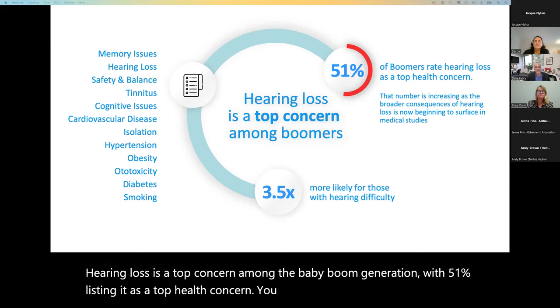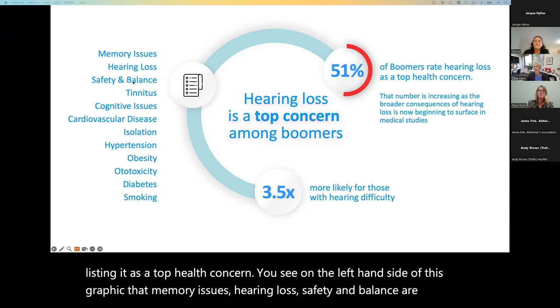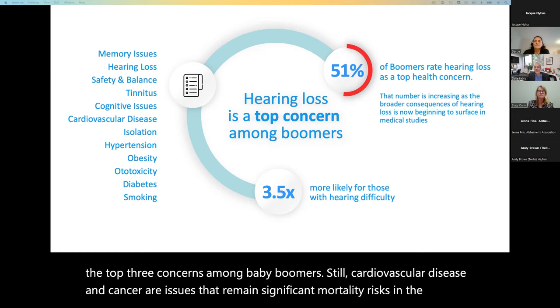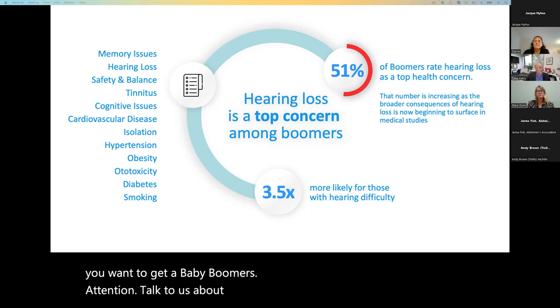You see on the left-hand side of this graphic that memory issues, hearing loss, safety and balance are among the top three concerns among baby boomers. Still, cardiovascular disease and cancer are issues that remain significant mortality risks in the U.S. But if you want to get a baby boomer's attention, talk to us about memory loss and also about balance.